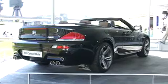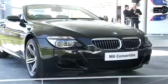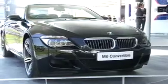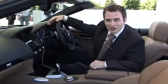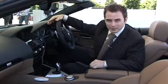And if BMW hadn't limited the top speed to 155 miles per hour, it'd get close to 200 before topping out. All this carbon fibre and horsepower doesn't come cheap. BMW announced today that the M6 convertible will cost £86,500 when it goes on sale in September.